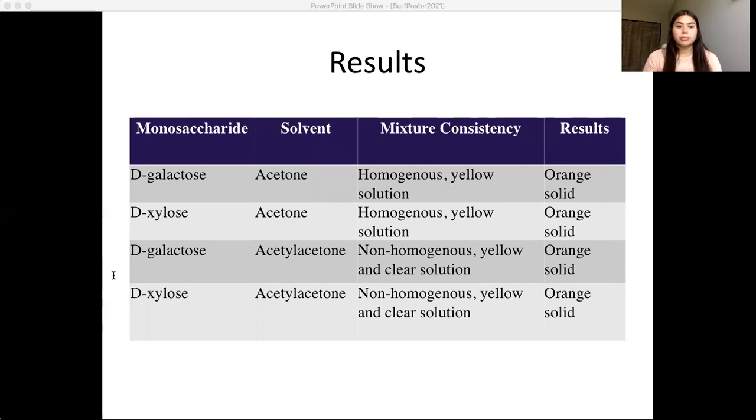The experiments with acetone as a solvent formed a homogeneous solution mixture for both D-xylose and D-galactose, meaning the solution was one consistency. The reaction mixture was transparent and yellow for both of these. It consistently stayed homogeneous as the reaction progressed and was vortexed.